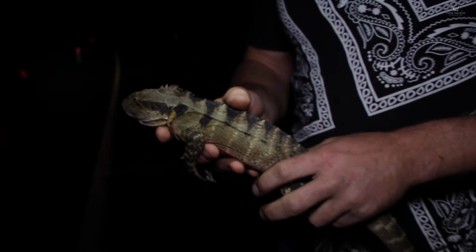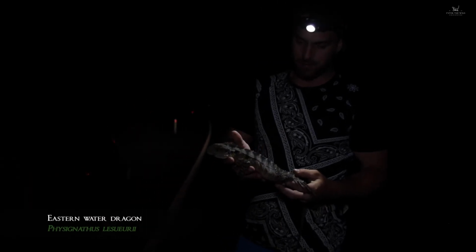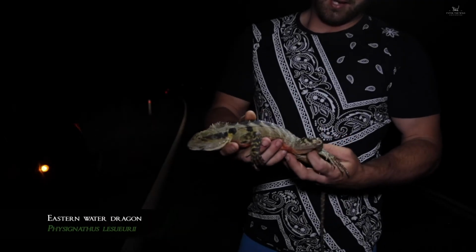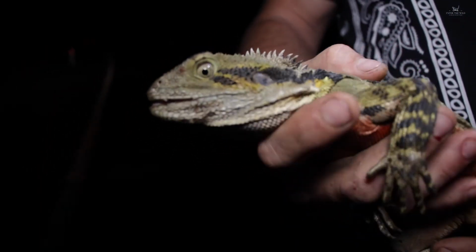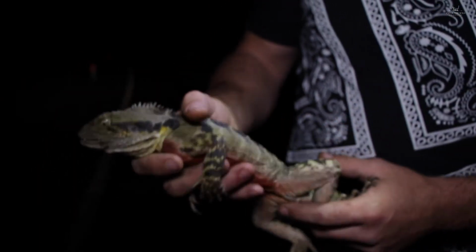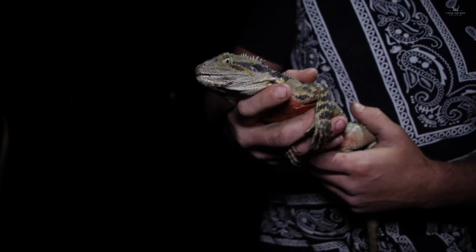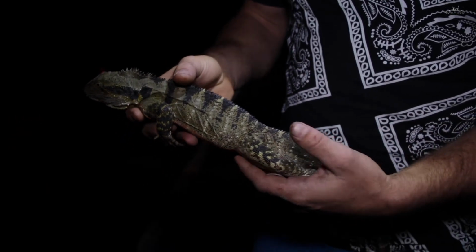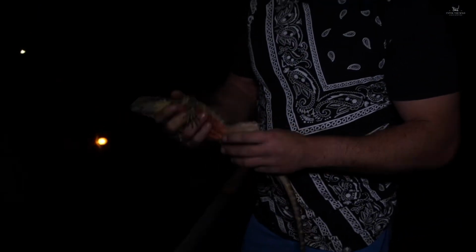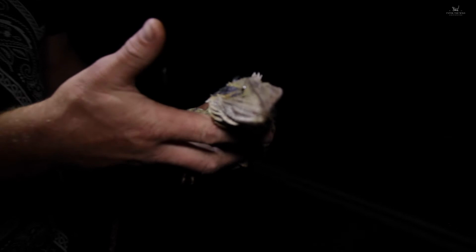Alright, so what is it, George? This is a male eastern water dragon. So they're common on the eastern coast of Australia, in Queensland and New South Wales mainly. And yeah, it's a male, is it? It's a male, pretty decent size. He's just getting the warmth of the road tonight, but yeah. Don't want him getting run over, so get him off here. There you have it.